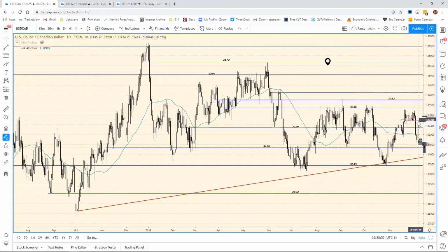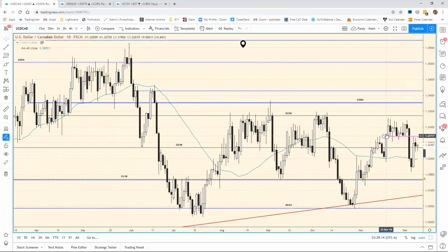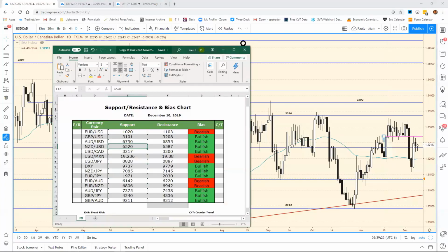But we talked about how it's a bit disappointing when we look at the cash dollar index, how despite those stout gains, you would have expected us to reclaim that 97.89 easily, and we didn't even get to that. So not surprising that we did run into some trouble here at 32.72. You can see that here. So the resistance is still going to remain 32.72. We had 32.17 for support yesterday. We're actually going to move this down to 32.05.